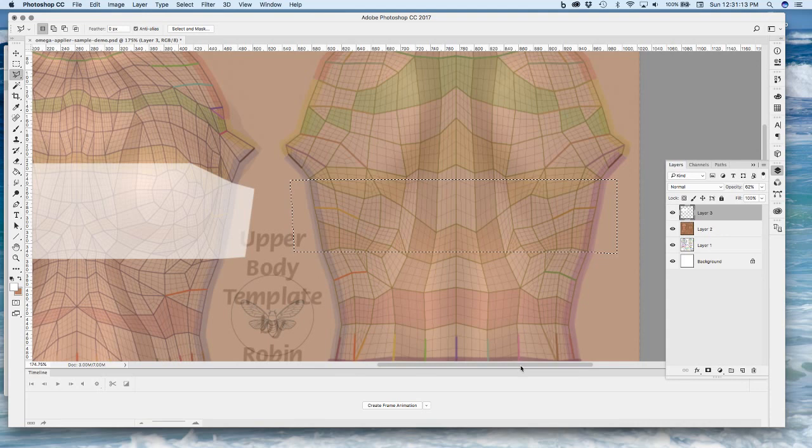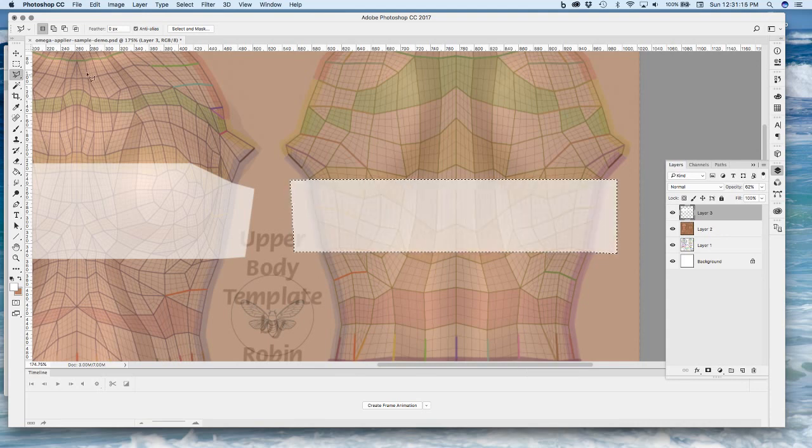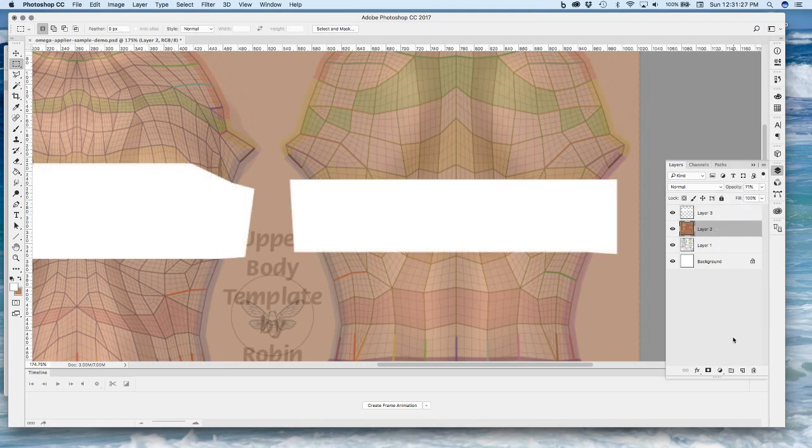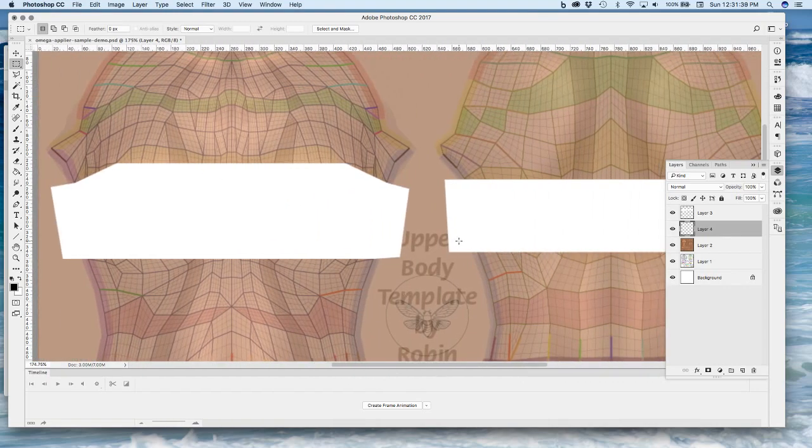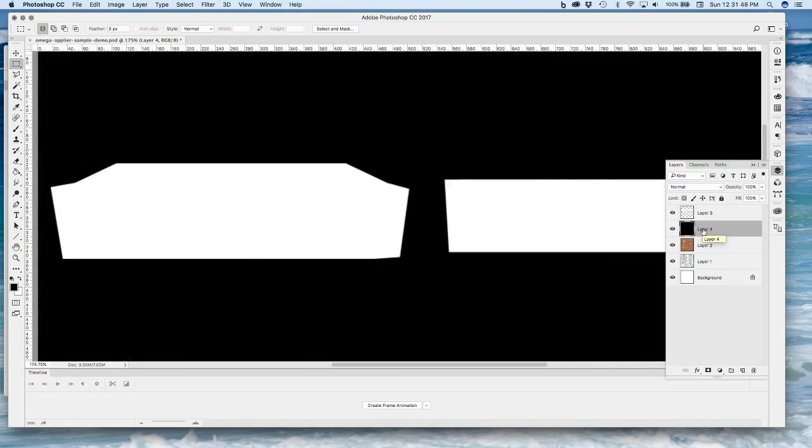I'm just going to fill it in again, Alt Backspace to do solid white, which is my foreground color that I picked in my palette here. Command D will deselect if you need to do that. Okay, so my opacity is currently 62%. I'm going to bump that all the way up to 100. And I'm going to hit the D key on my keyboard, the shortcut to get the default colors, which is black and white. I created a new empty layer, and I'm going to fill that in solid black. Again, it's the foreground color, Alt Backspace fills it in solid black.